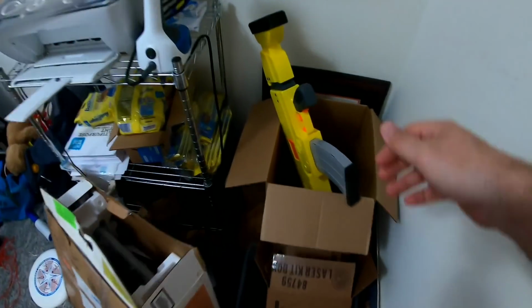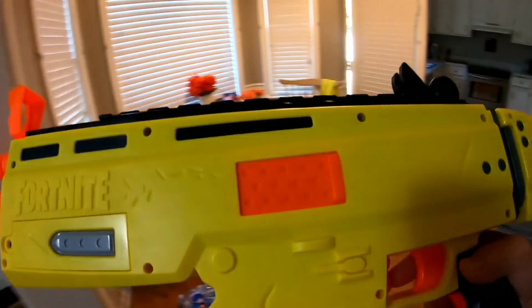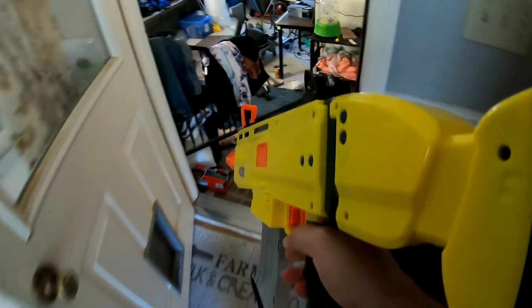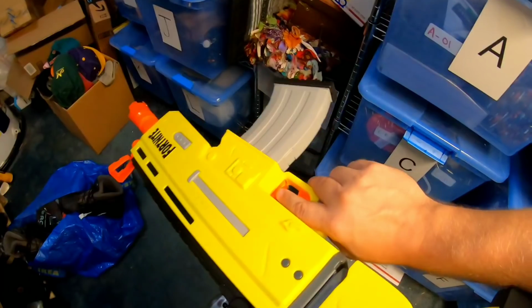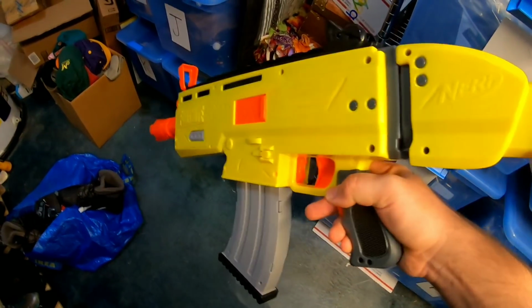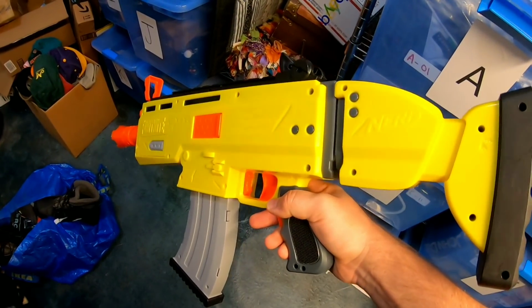This next item is just sitting in my office randomly. It is a Fortnite Nerf gun that I got at the Goodwill bins last week. Only paid $1 for it. It was half off day and it was kind of heavy, so they only charged me $1. And I really just bought it for myself to play with, and I figured I'd sell it later.